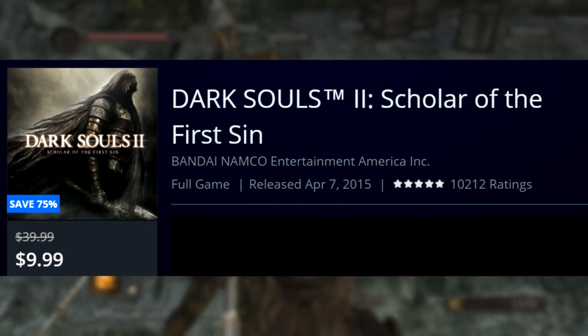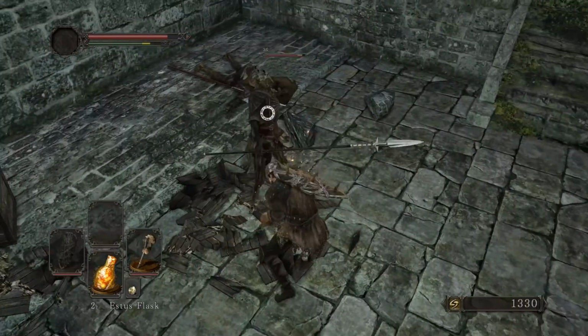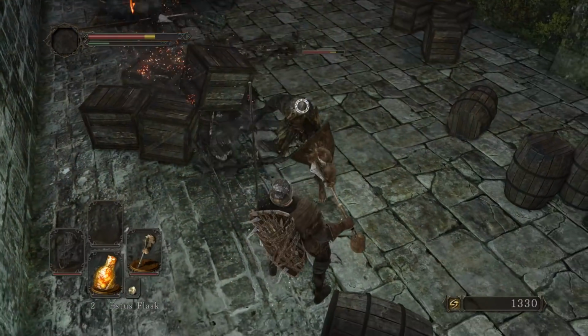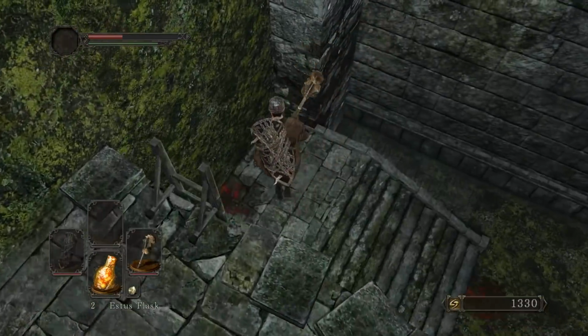Dark Souls 2 Scholar of the First Sin for $9.99. Uncharted is a very iconic franchise, Assassin's Creed is an iconic franchise, and of course, Dark Souls is another very iconic franchise that I imagine most of you are aware of. Dark Souls 2 Scholar of the First Sin remasters Dark Souls 2 on the PlayStation 4. You get the DLC content, better visuals, everything you'd expect.